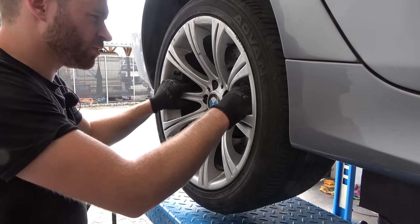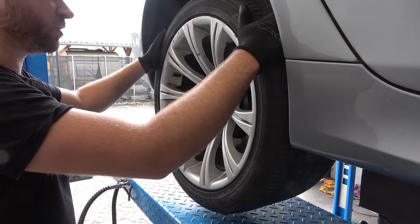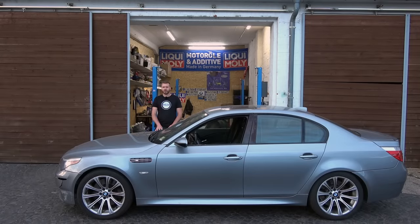This brake rotor has a bit of a lip, but I think it'll be fine. Still plenty of meat left. So not a lot of suspension issues on this car. Two control arms in the back, two control arms in the front. And those are not that terrible to replace. So what do you think? I'm thinking not too bad for now. We'll see once I dive deep into this engine.